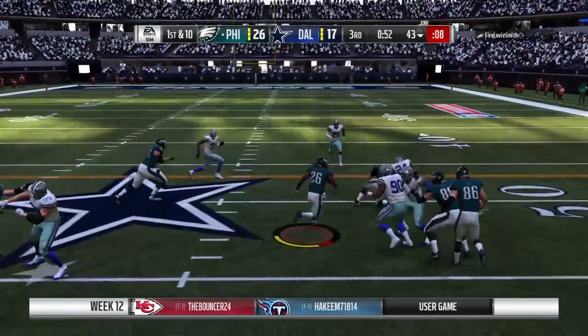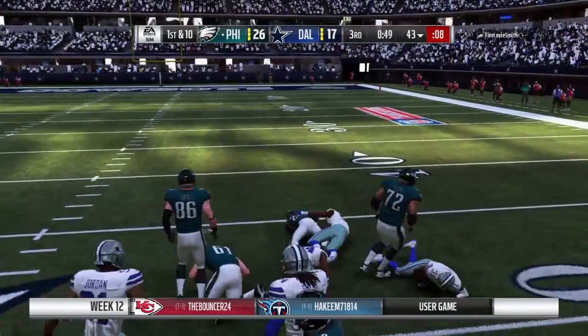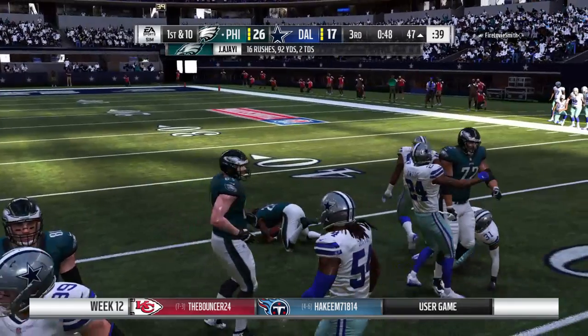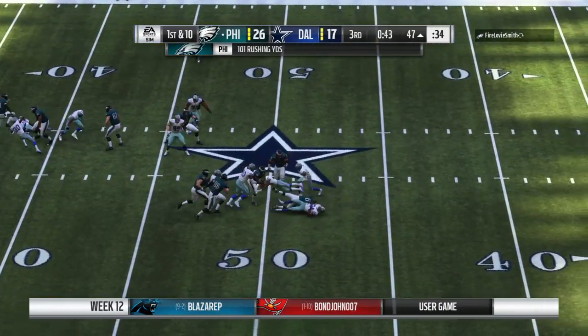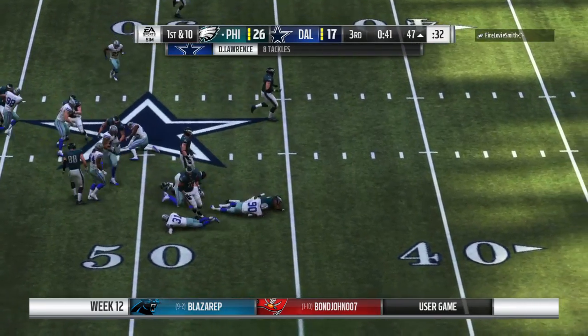They'll run it now out of the gun. And he'll be taken down, but not before he gets into enemy territory. They get 10 more there, and I believe that'll be enough for another first down. It will.